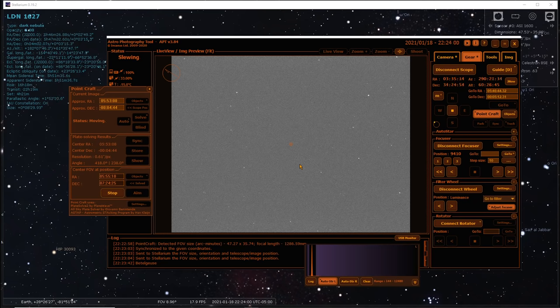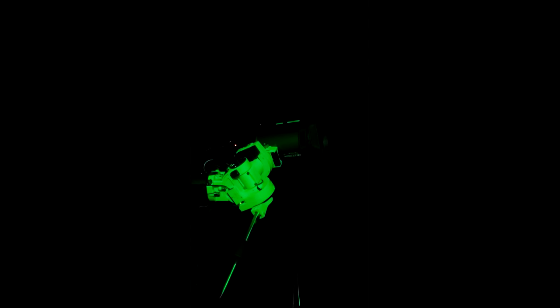You know what it did? Doggone it. All right, look at it going back over. It's going back over to the other side of the meridian where it came from. It went the long way around to get on Betelgeuse. So that was kind of dumb on my part. Let me show you why it did that.